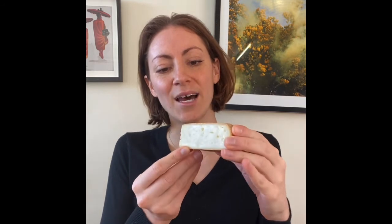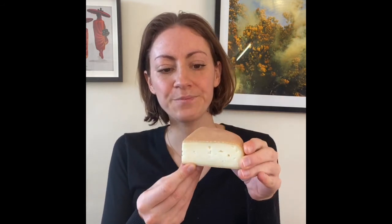Great, and on to our last orange cheese. This is Risley here. So this is a sheep's milk cheese from Berkshire, made by Anne Wigmore. And the orange color on this cheese does not come from annatto.